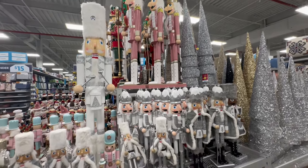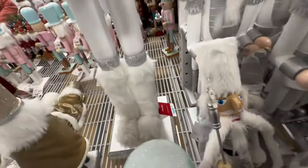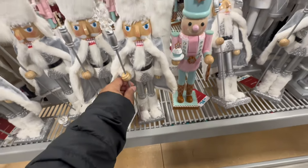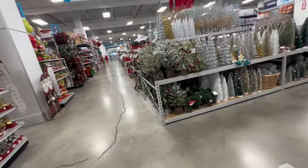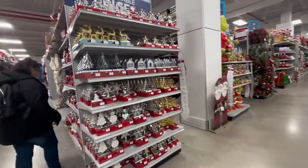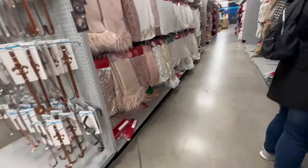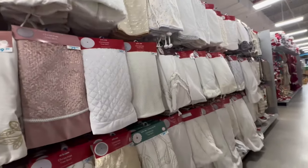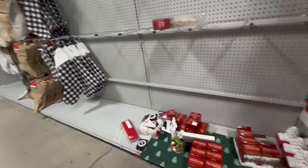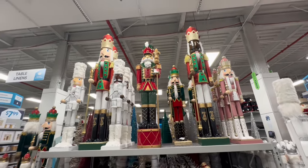And they have all these toy soldiers. These are cute. This one is $1.69. And then these, this size, is $14.99. Have the trees, these little ones, stocking holders, $12.99, $9.99. And then these are the tree skirts. They have different ones from $39.99, $34.99. Different pricing. Look at those soldiers. They're $2.99. That one right there in the middle.